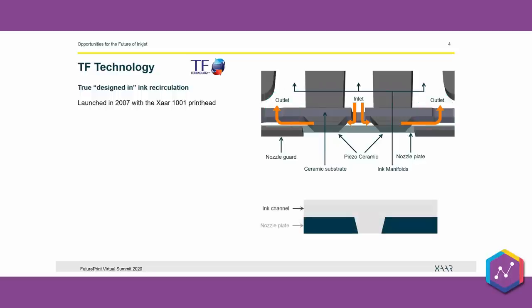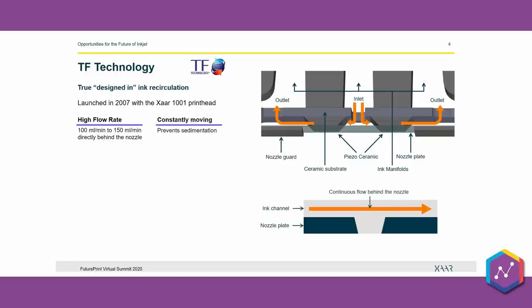If you look at the side view of this, you've got your ink channel with the nozzle plate directly behind your ink channel, and you've got a very high flow rate of 100 to 150 milliliters a minute directly behind the nozzle, which means that the fluid is constantly moving, so you don't have sedimentation inside your channel, which really helped with the ceramic industry boom nearly 10 years ago now. It's also self-cleaning, so as well as keeping sediment moving, you also keep any debris and air bubbles constantly moved away from the nozzles.